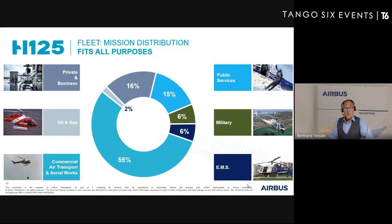In terms of segment, the H125 is present everywhere. It's a multi-role helicopter in public services, police, EMS, and mainly for aerial works, firefighting, sky crane, power line. In EMS, for the moment it's not possible with a single engine, but in many countries, like in the US, the H125 is doing a fantastic job in medical emergency service.